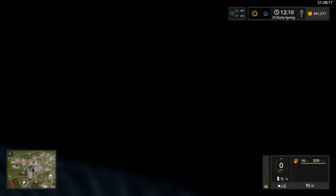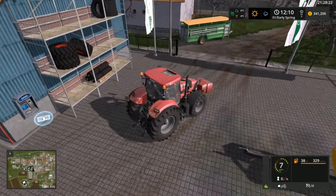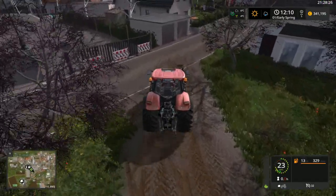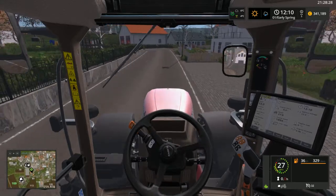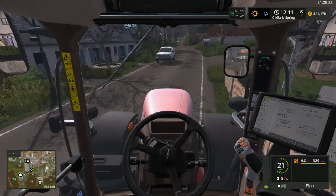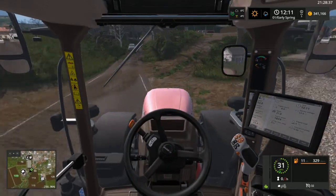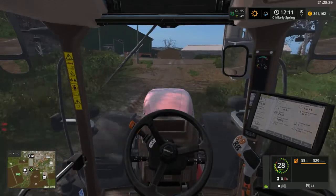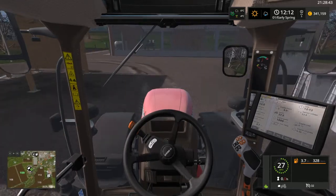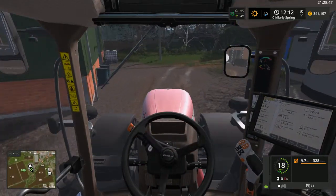Has anything else got to go to the cows? I don't think there's anything else for me at the minute that's got to go to the cows. So what we're going to do is take the case, and we're going to start ploughing. And when I say we, I mean the hired help. We're going to see how it does. I haven't done any field work at all on this map yet, so what we're doing now is learning what the hired help can and cannot do on this map.